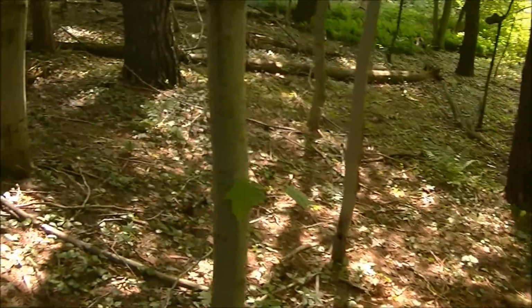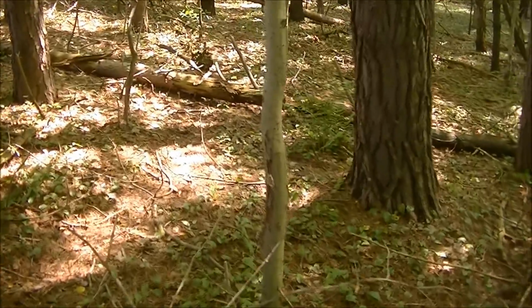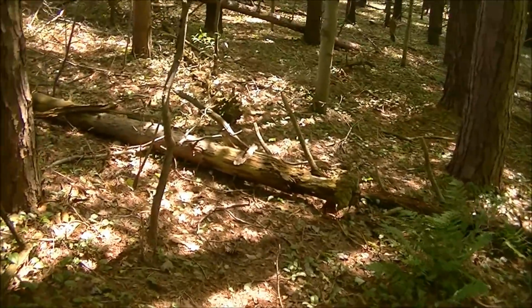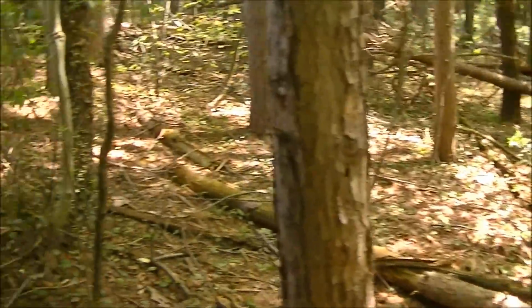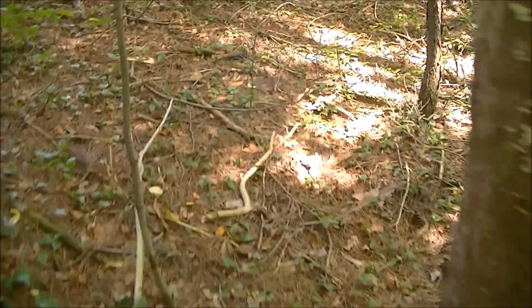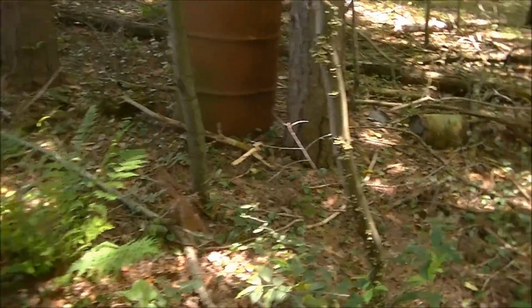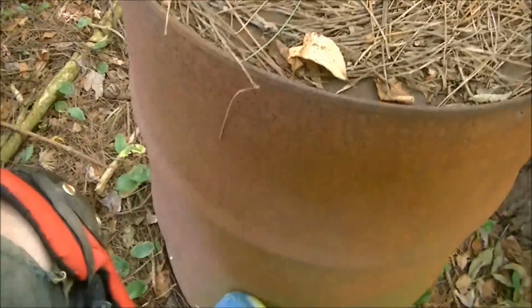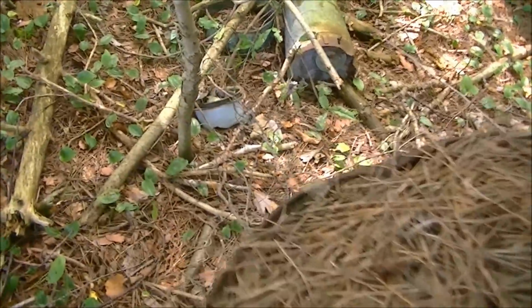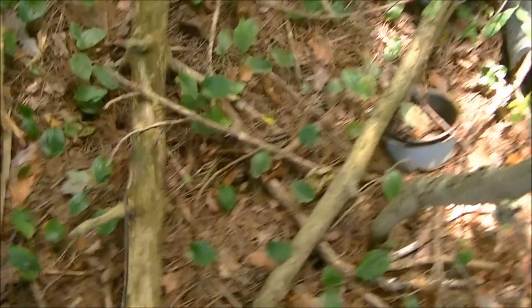It's possible this in through here could have been farmland at one point as well, because all of these trees seem fairly young. I'm not seeing any with a wide enough circumference that I would assume are older than maybe 30 years old. Here we got a barrel. Set my gear down.